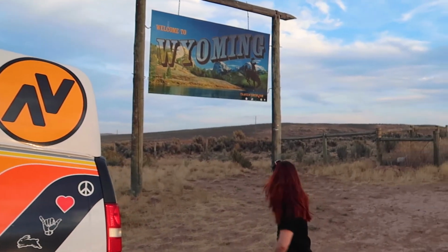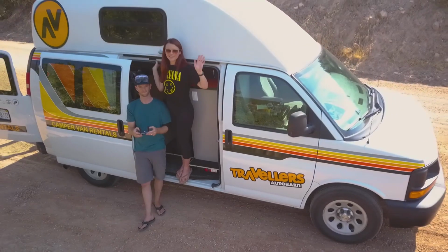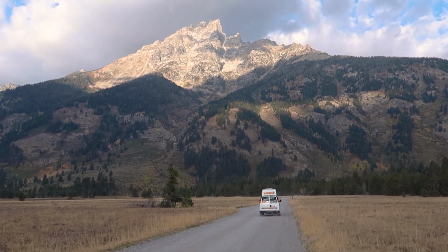We're currently exploring Wyoming on a 12-day road trip in a rented Travellers Autobarn Campervan. We're visiting Grand Teton and Yellowstone National Parks, all while enjoying our first van life experience.